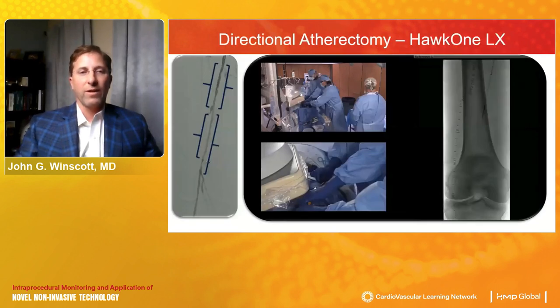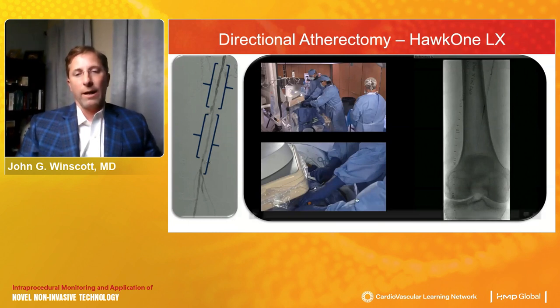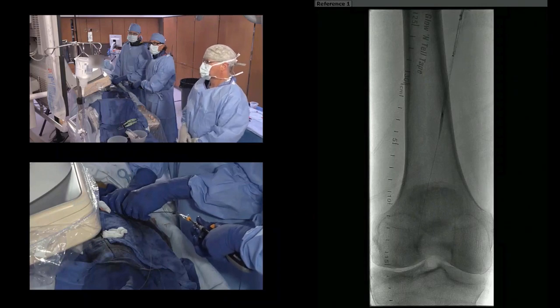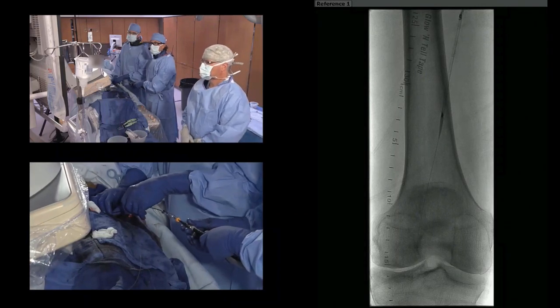And so you can see we've done that here. This is the angiogram after the daughter, and you can see there are several areas where we would like to remove plaque with the directional cutter. And I'm going to play this for you so that you can hear exactly what's going on with the device. Screen left, we're going to make that cut.